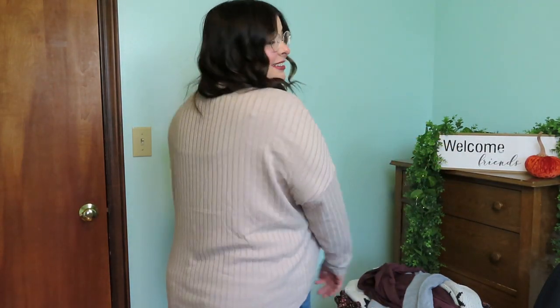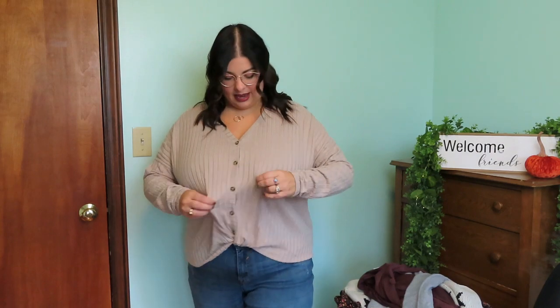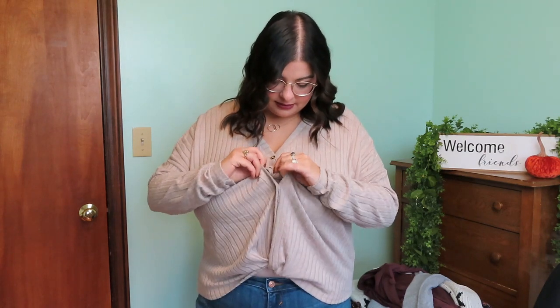Here's a top from Kohl's, by the way. Adorable. Junior section, again. I didn't really have anything cream like this, so I thought it was cute. It has a longer back and a twist front and real buttons in the front too. But it's knit enough that the buttons aren't coming undone. Yeah, no buttons, so real cute. Let's try on the other stuff that I actually got in this box.